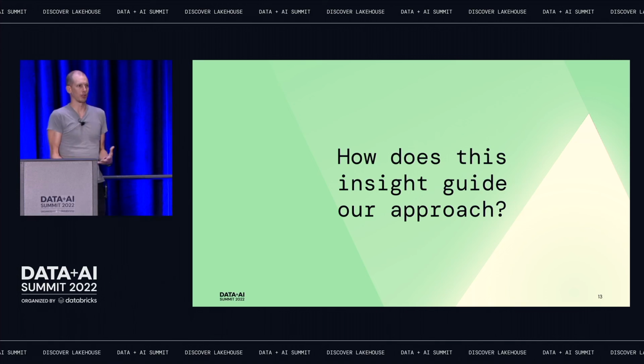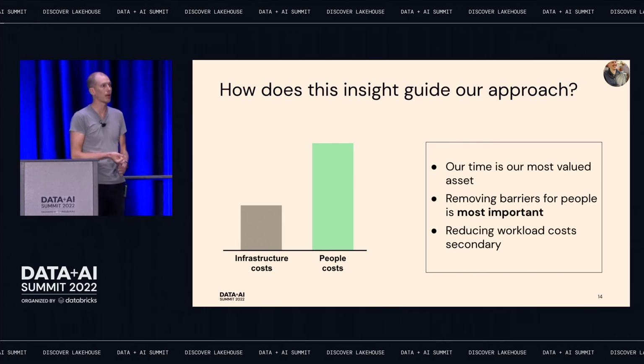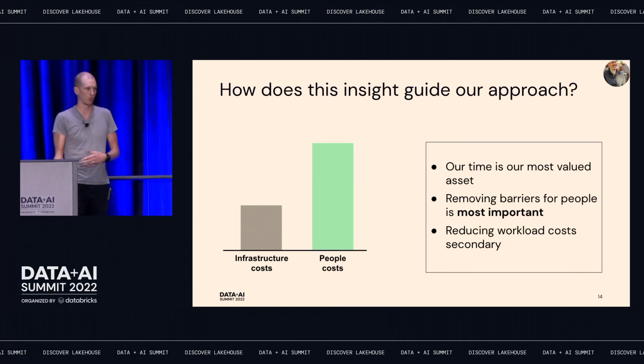And so what that means for us is that it changes our behavior a little bit. It changes how we talk about Gavin's favorite word, value. I love that, of what we're doing with the data platform or what we're doing with the ML platform. And it means that our time as people in the organization is our most valued asset. Because if you're spending time fighting with infrastructure, or sitting around waiting for queries to complete, that is time that we don't spend coming up with new ideas, trying out new prototypes, or doing something ultimately more valuable as an investment for the organization.